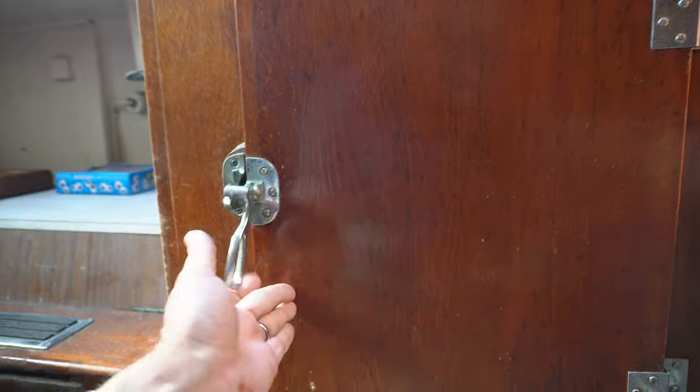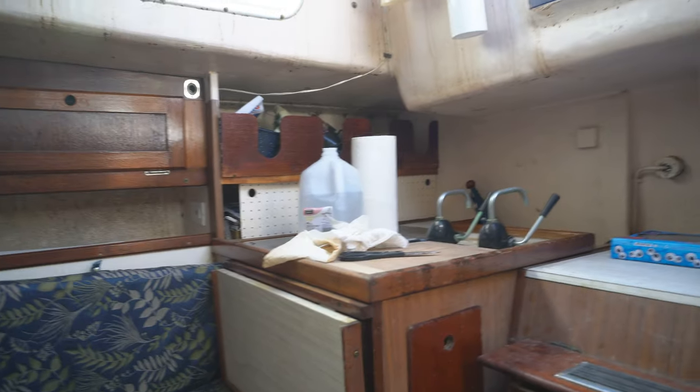Fridge. It's needing some good TLC in there. So I'm gonna close that for now. That's supposed to be the galley. Lots of funky stuff. Yep, we're gonna have our work cut out. A lovely head. Everyone would like to do stuff in there.